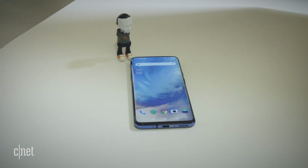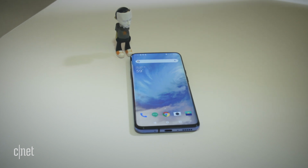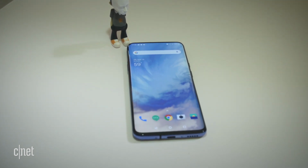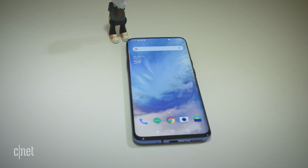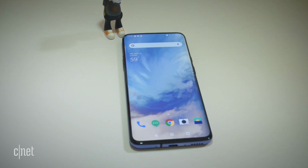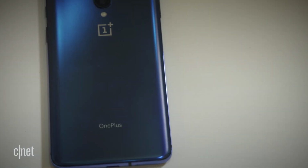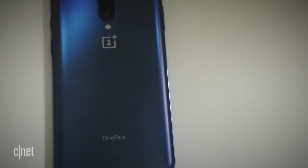The OnePlus 7 Pro doesn't have a few things its competitors have. It doesn't have wireless charging, and it doesn't have an IP rating for water resistance. Regardless, it's still a high-end phone without the high-end price. You can still snag a 256 gig variant for just $700, which is still less than the Galaxy S10e, the Pixel 3, and the iPhone XR. In general, the OnePlus 7 Pro is one of the best phones you can get, not only for its price, but period.